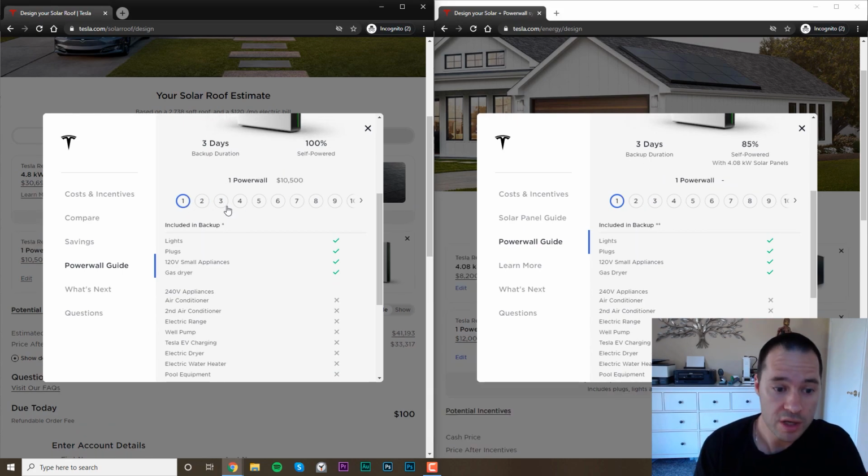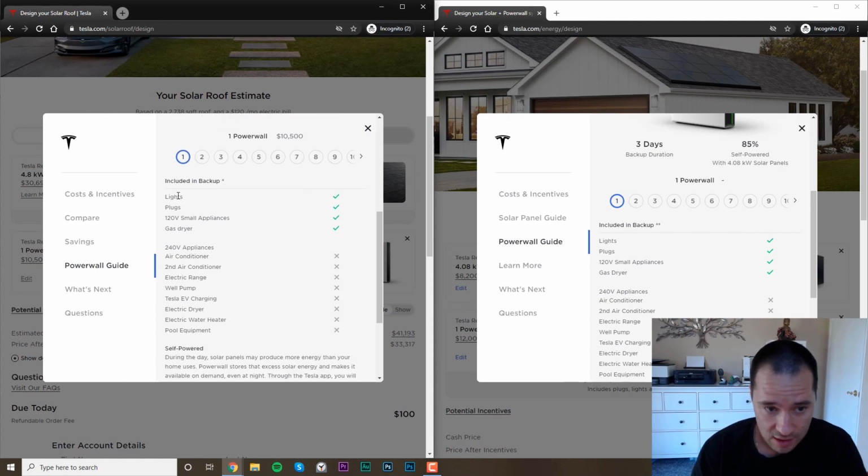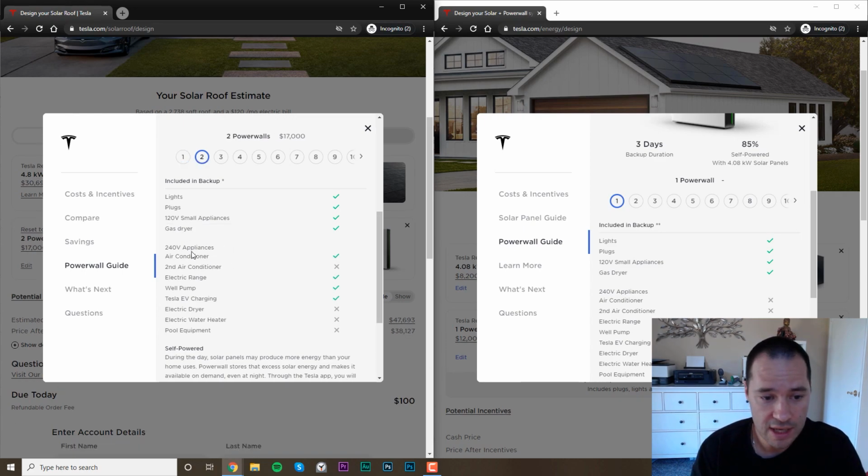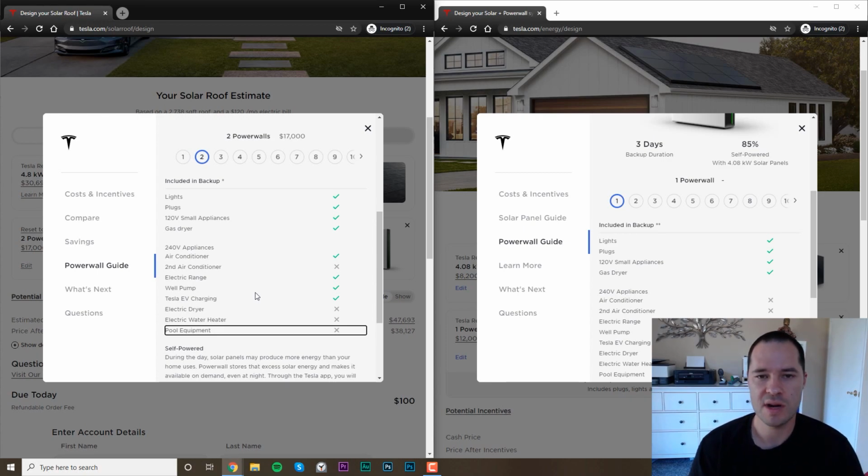The main reason I wanted to show this is because according to Tesla, with one Powerwall battery, you can back up your lights, your plugs, and 120 volt small appliances, and a gas dryer, which takes 120 volts. And apparently if you have 2, you'll start getting into the air conditioner and all those other things, electric dryer and equipment. Those all draw a lot of current. So I'm not exactly sure if they're saying that you cannot back that up with one battery as far as the capacity of doing it, or if it's just not necessarily feasible because you drain your battery super fast.